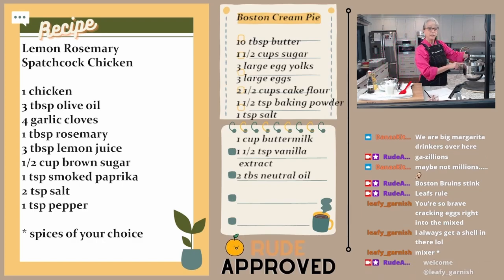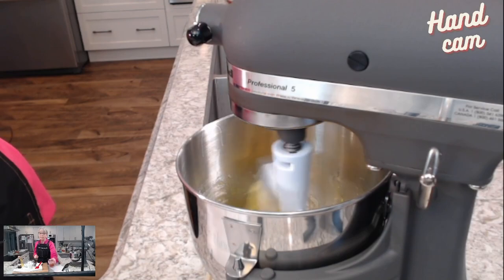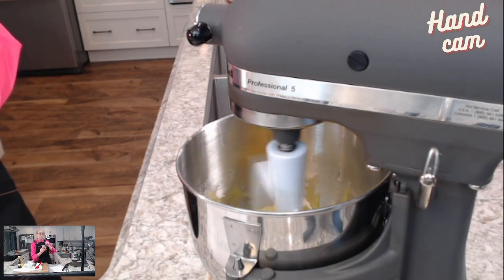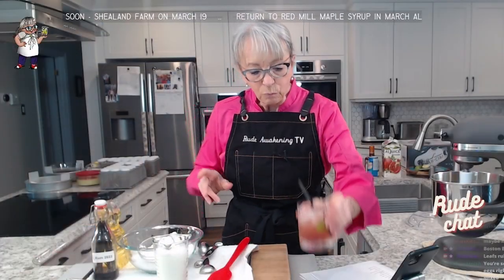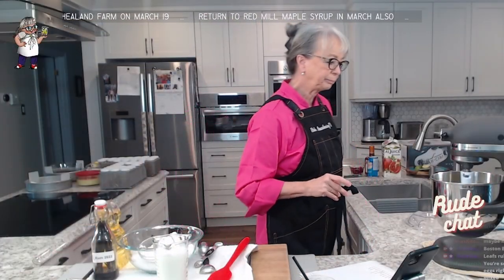I'm going to mix this butter, sugar, and eggs. That's how you start a basic soft cake, isn't it? If you want to put this camera on so they can see inside. We just made a nice pomegranate margarita for our drink o'clock. It's yummy.